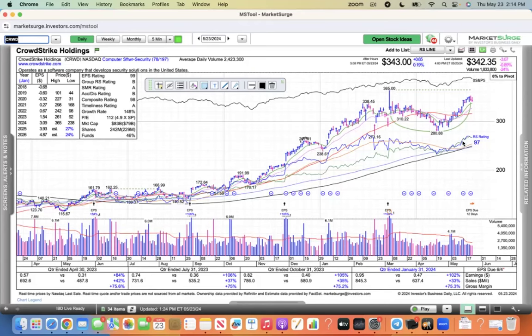Just tame garden varieties, I like to say, pull back to a moving average. That's what we want to see with CrowdStrike. All right, I've got to get to my stock of the day.